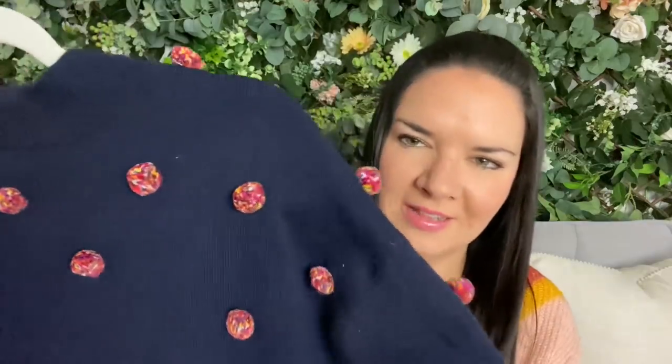But yeah, it's got a really nice neck, so it's not too low. It's just perfect. I love these little pom-pom things.